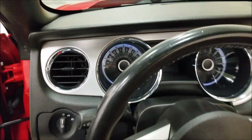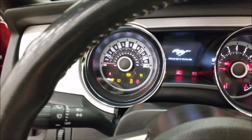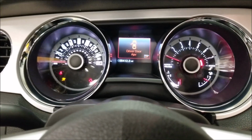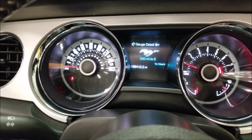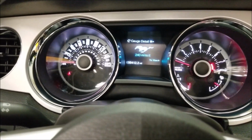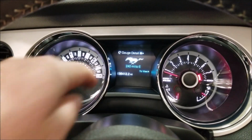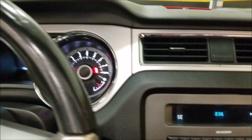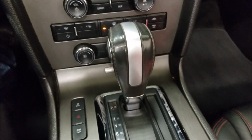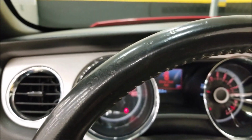Let's go ahead and start this up. Check the exact miles. It's 36,000 and some odd. I think it was. Let's find out. Yep, 36,412 if you can see that. No warning indicators on or anything like that. See, the gauges are all working. Just the seatbelt light over there is the only one because I don't have a seatbelt on. There's that center display I was talking about. Shaker stereo system, automatic transmission. So, stock interior. This car has not been altered, except for it looks like the seat covers were redone.